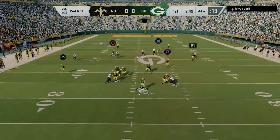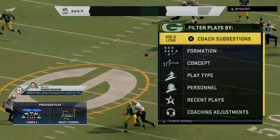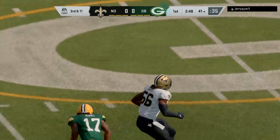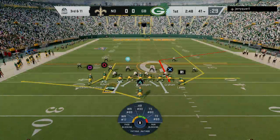On 2nd and 11 now. Rodgers. And that's going to be incomplete. A lot of contact, no call, and it's 3rd down. It's easy to see when we review this that the ball needs to come out quicker, because if you don't throw it right on the break, you bring a crowd of people into the equation. And that's why it got knocked away there.